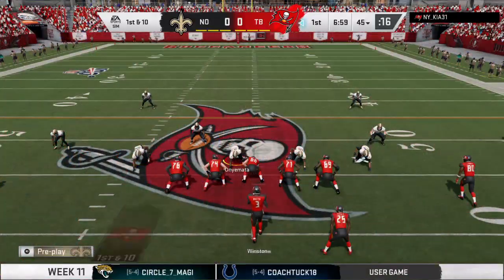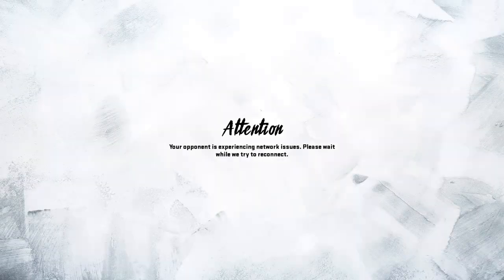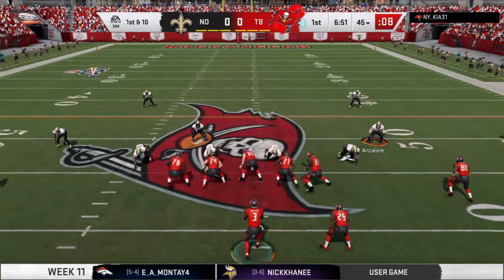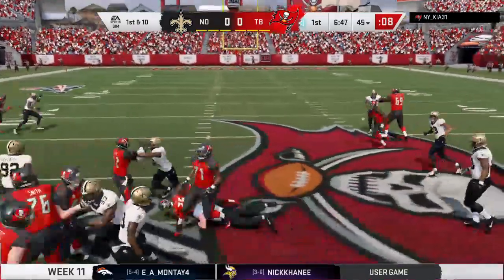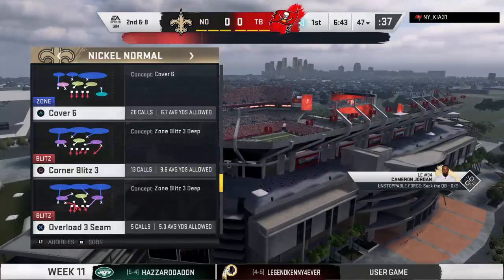Back-to-back good plays have them on the move on first down. Watch the screen. Watch the screen. Watch the screen. Chance. Barber on first and 10. Give him a couple on the carry there. Second and 8.